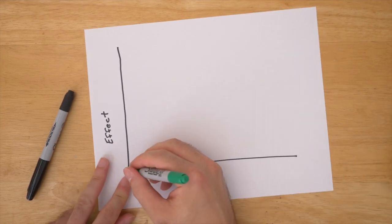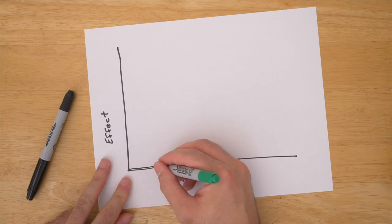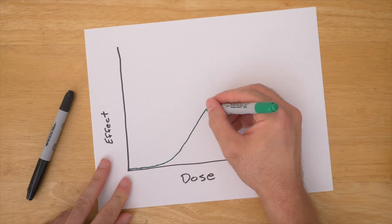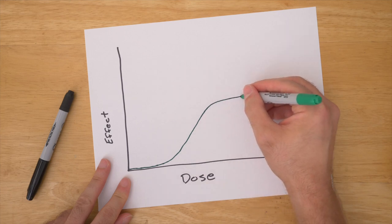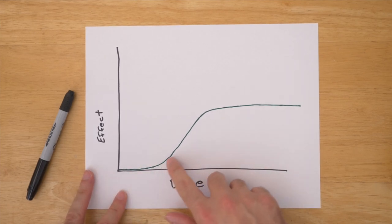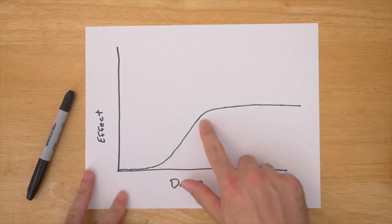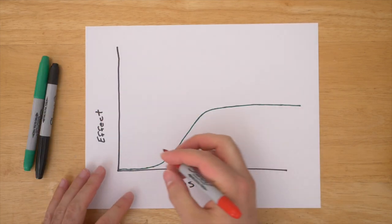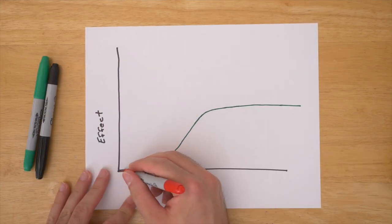So the good effects are real low with the real low doses, and then eventually they'll start to go up and up and up, and good things are happening, but then it kind of levels off. The positive effect of any drug is going to look something like this, right? At some point, you're going to start to get diminishing returns. Now let's look at the bad things. The bad effects usually kind of look like this, right?